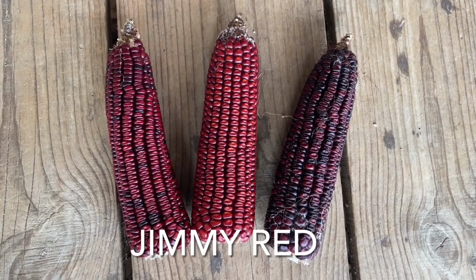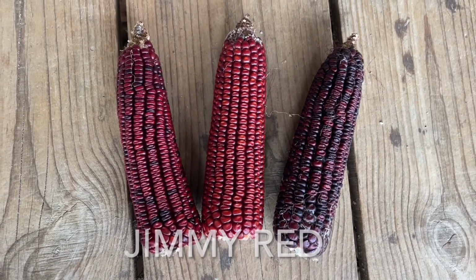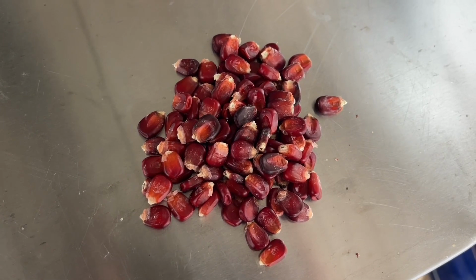Here's the seeds we have. I hope everybody that ordered seeds last year, I hope they did good and served you good and you grew some good things with them. This is the Jimmy Red field corn. You can eat it and roast near while it's green and juicy, but it's left in the field to dry, and it makes excellent cornmeal and grits.